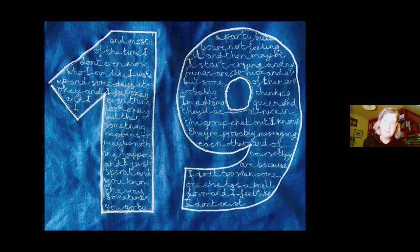So at the time I was making this, I didn't have a teenage daughter in the house, but I had a teenage son in the house. And so that swirl of anxiety that young people seem to live through at the moment, I just wanted to express that on this garment.